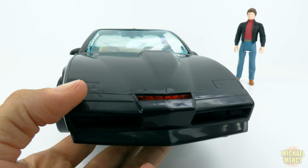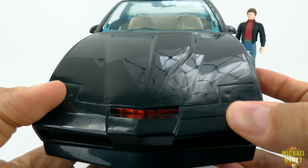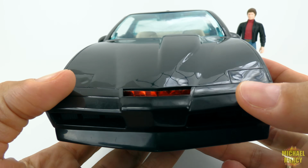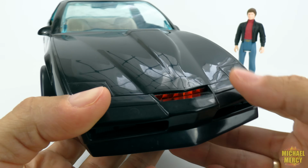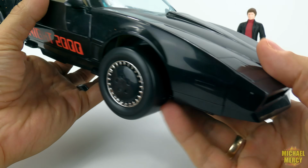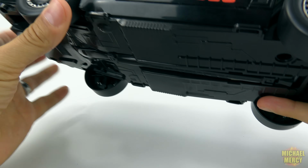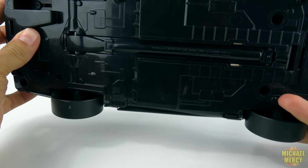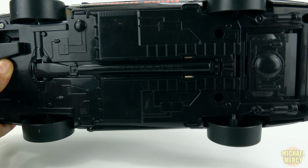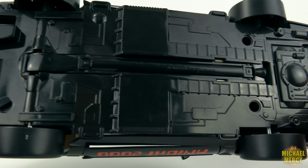Now I do have a ton of light coming down on this from like four different spots, so I don't know if you're going to get that effect from just a light bulb in your ceiling. But as far as the effect to mimic the scanner goes, it's really nice. Wheels are connected in the front, connected in the back. There's not that much detail on the undercarriage of it, but there's some, which is nice.